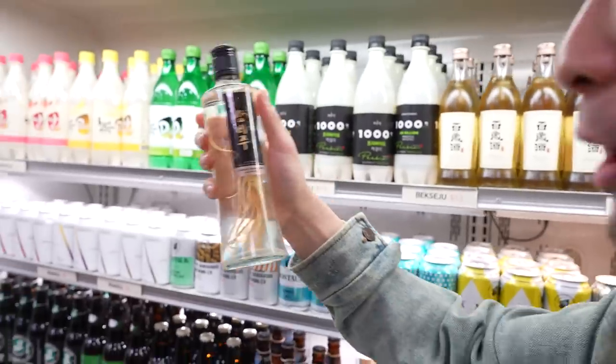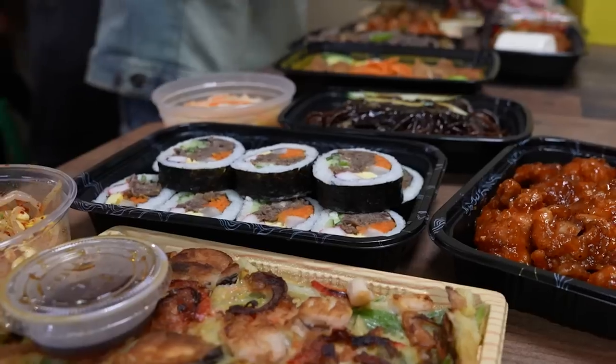Are they trying to make soju healthy right now? Okay, okay, okay. You tell me what to do. You tell me how to eat it. $3.50 boba hack in KOREATOWN.